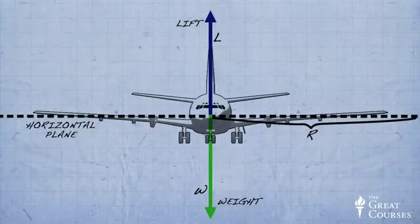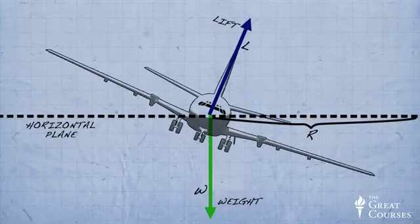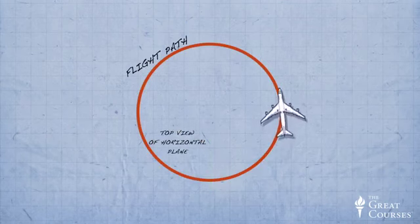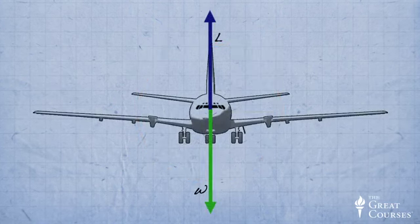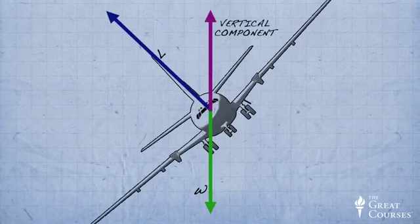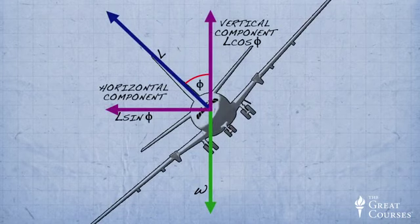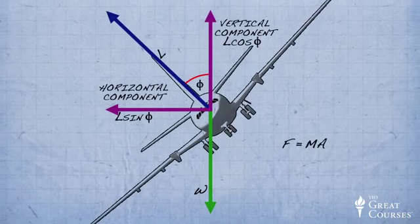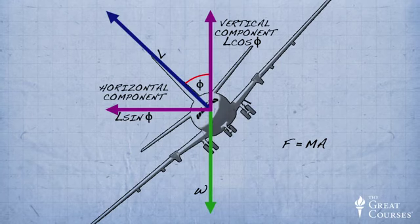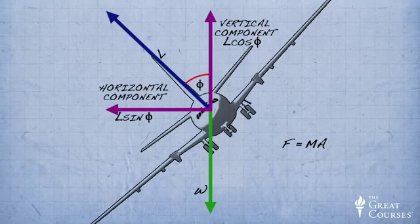An aircraft turns by banking its wings, which tilts the lift vector a bit in the horizontal direction. If the turn is perfectly coordinated with both aileron and rudder, the axis of the aircraft is tangential to the curved flight path and there is no side force acting on the aircraft. We can take the lift vector and break it up into vertical and horizontal components, and we'll apply Newton's second law, stating that force is equal to mass times acceleration, separately to the vertical and horizontal directions.